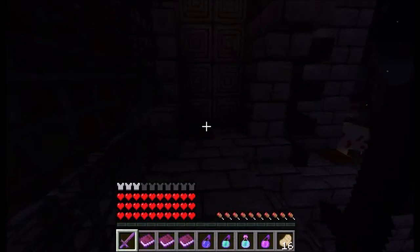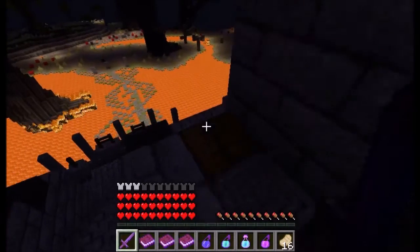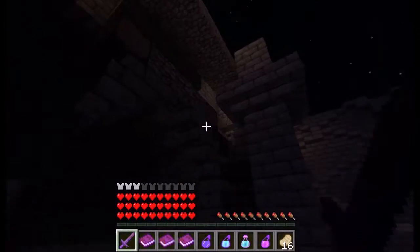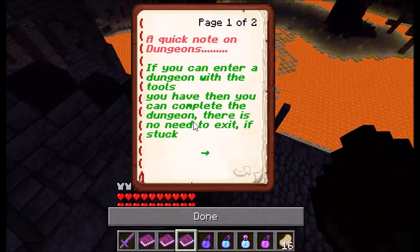Darn, that pop up. I can't see anything. And I'm sorry I can't turn the brightness up. The map said put the brightness on moody, so if I could, I would. But I think we're at an okay spot. Let's check out this book. Dungeons. A quick note on dungeons.